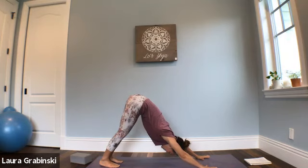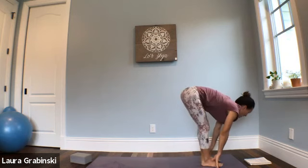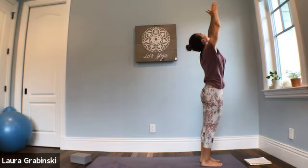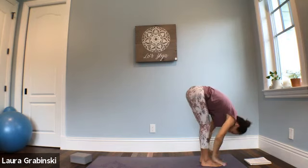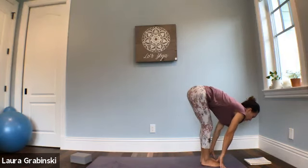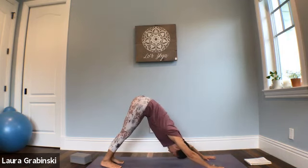Good. Then look between your hands, soften your knees, step forward, chin is up, and then chin is in. Good. Now we lift all the way up. Chin goes up to look up at the hands. Here's our extension. And then flexion all the way down. Extension halfway up. Good. Downward dog. Flexion. Chin in. Good. We're going to do 3 breaths here.